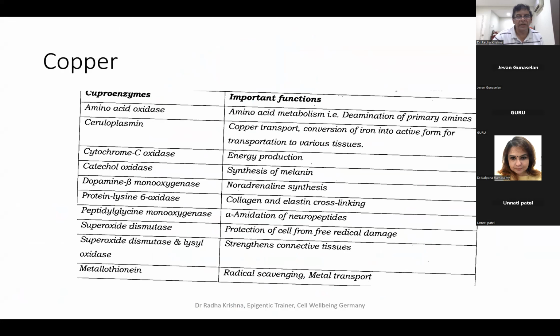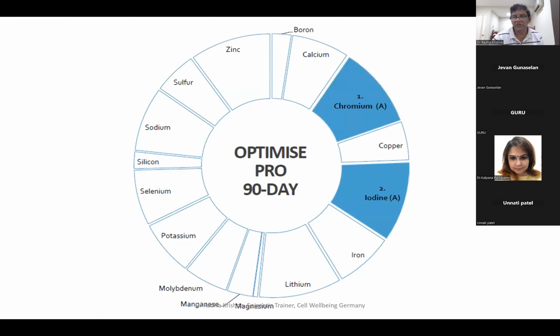Copper is involved in around 200 reactions, 200 cofactors in the body. So please read up about copper. I'm not going to be very specific about it. Can you see iodine? What does iodine deficiency mean? For doctors in the clinic, I suggest you buy Lugol's iodine. Put it on the wrist, especially if you're fair. 30 minutes later, if it's lighter in coloration, that means the patient is hypothyroid. Very, very important.